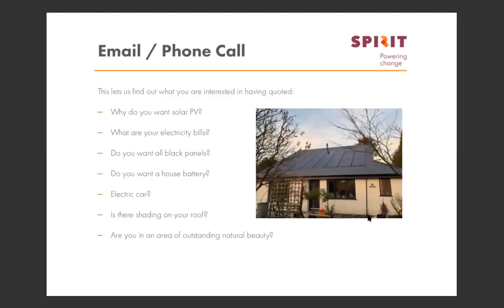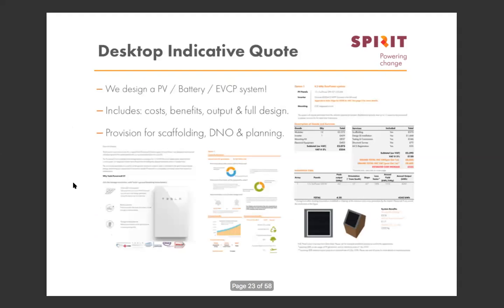So once we've had a chat, we'll find out what your priorities are. So why do you want solar PV? Is it all about the payback? In which case, it's probably not looking particularly great depending on your roof space. But if you just want to reduce bills, be more green, improve the EPC of the property, or tie in with an electric car to reduce your fuel bills. And then once we've sort of figured out what's important to you, we can help tailor the quote in the best possible way.